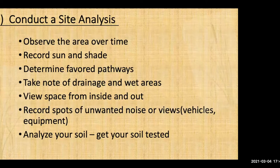So one of the most important steps in this process is conducting your site analysis. So you're going to want to observe your area over time so that you can record sun and shade. Very important for the step when we get to picking plants for our area. You want to determine if there are any existing favored pathways. Maybe there's a pathway already worn from your driveway up to the garage. Take note of any drainage and wet areas, especially important in Louisiana.